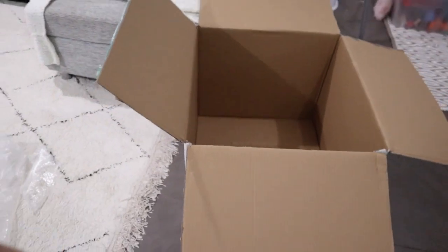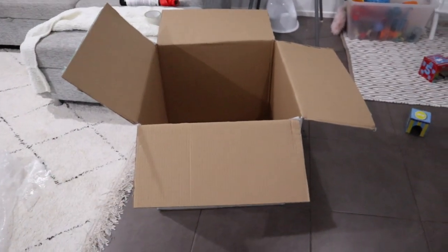Alright guys, so my camera died, but I'm onto this box now, and there's still a lot going on. So I think I might tidy up the area a little bit first.